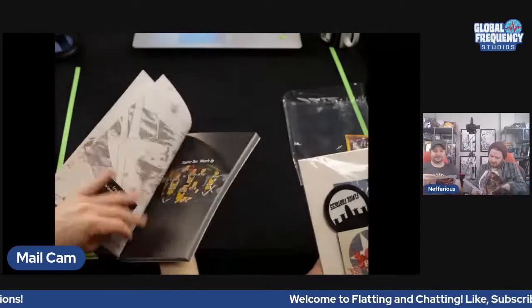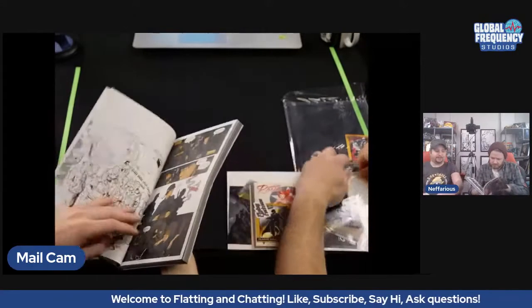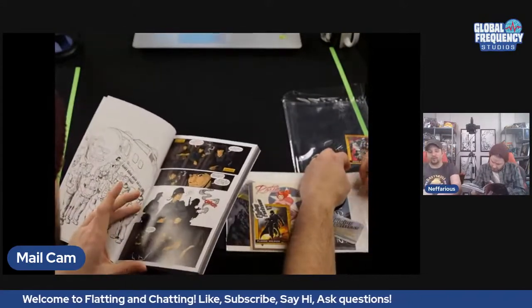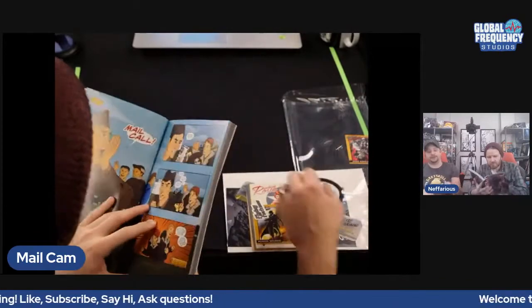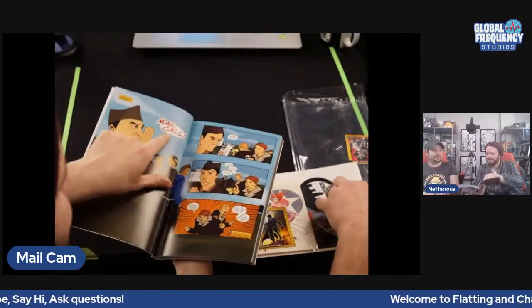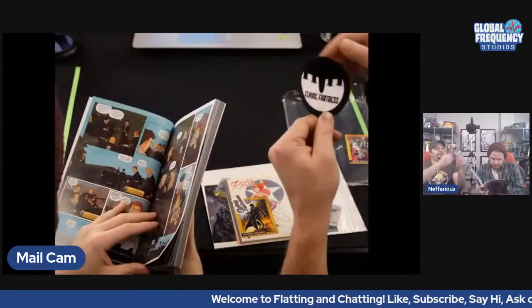So this is the full graphic novel. Volume 1? Yeah. Well, I think it's compiled. From what I remember when I read it, the tier that we backed compiled everything. Mail call! That's what we're doing. So this is their patch.